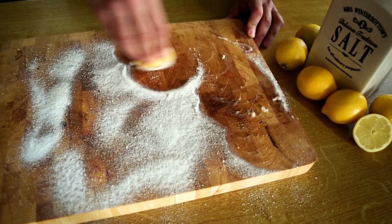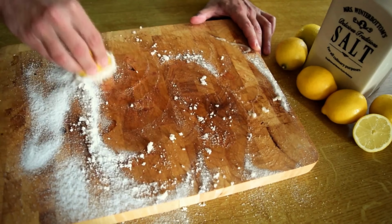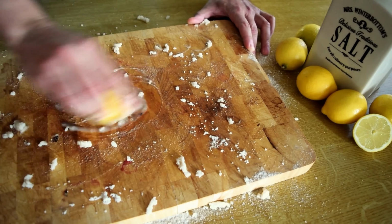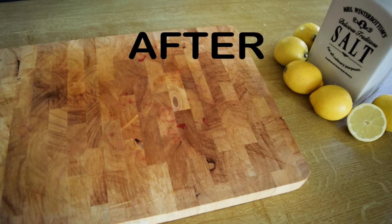The salt works as a gentle abrasive to remove stains, while the lemon naturally disinfects and gets rid of any lingering smells. After scrubbing, rinse the board with water, and it will look and smell as good as new. This quick and easy hack will help you maintain a cleaner and safer kitchen.